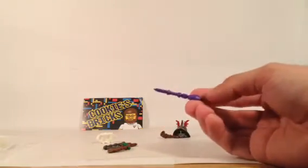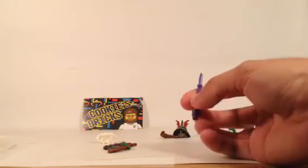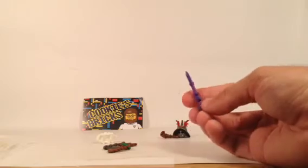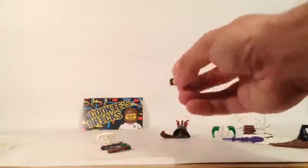Next up is this combo of 2 weapons. There's a purple sword on this end, and then some sort of bottle on the other end. Again, I'll look up the specifics for it later. Probably will clarify some of these things.